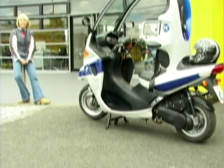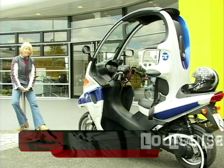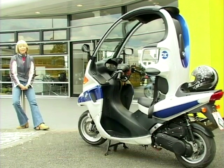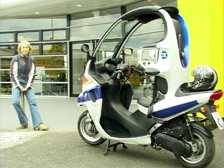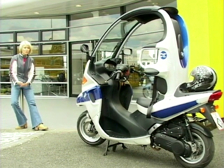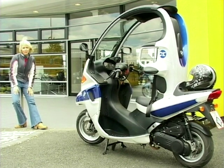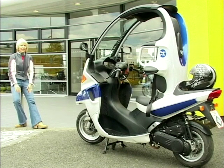Scooter sales have grown steadily over here in the UK over the last few years, to the point where they're almost outselling bigger bikes. Now, many manufacturers have, of course, jumped on the bandwagon, and not all of them have made scooters before. Many big bike manufacturers and even car manufacturers are trying to get a slice of the action.